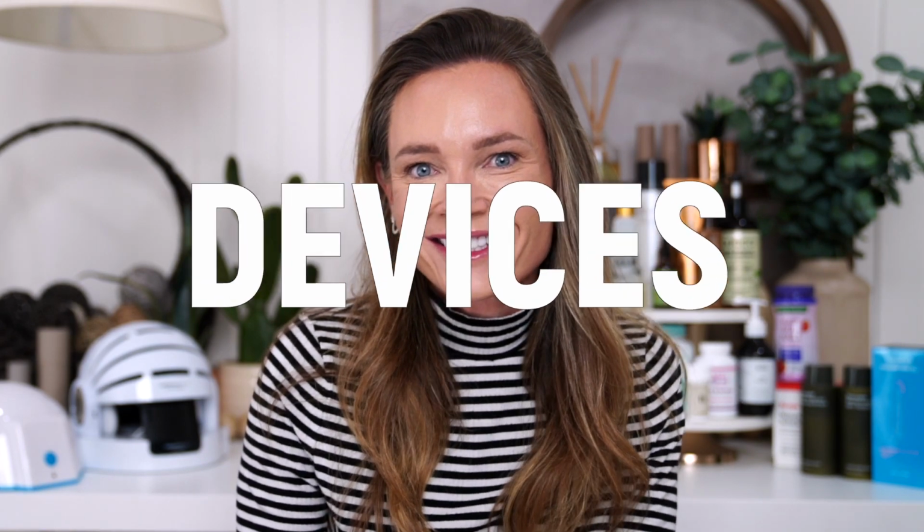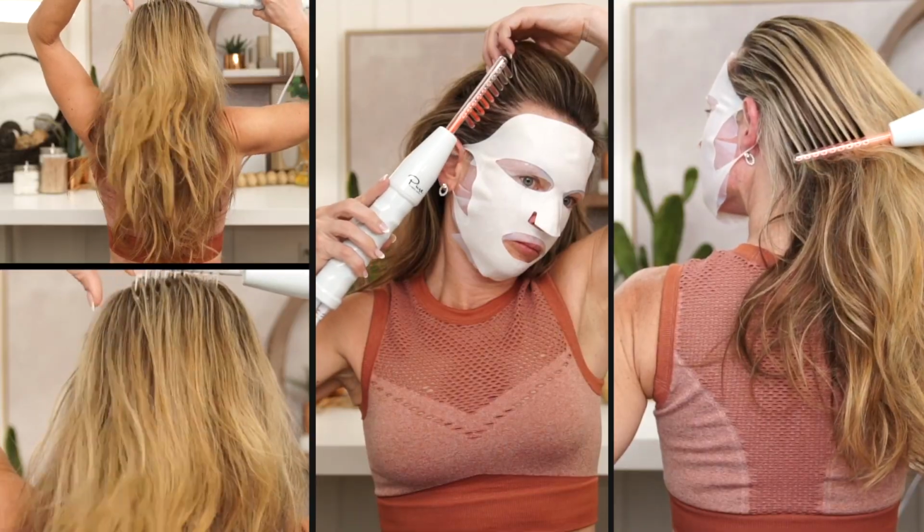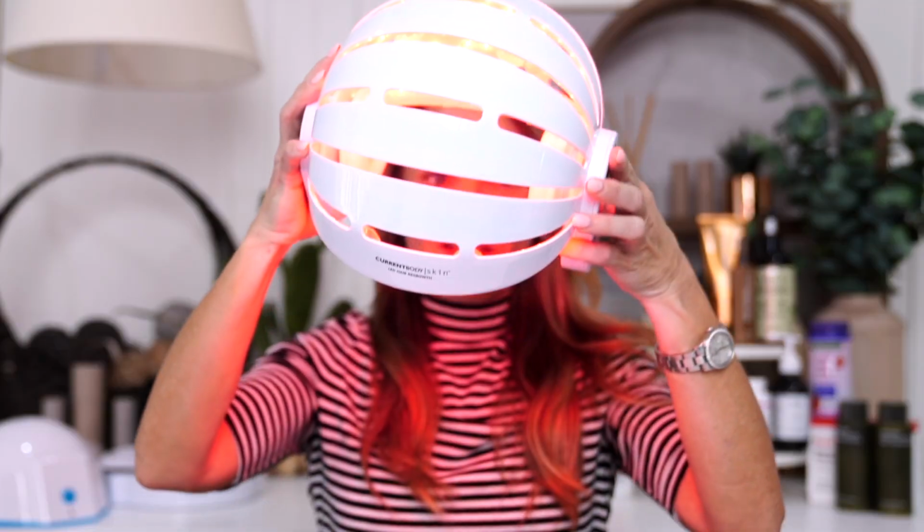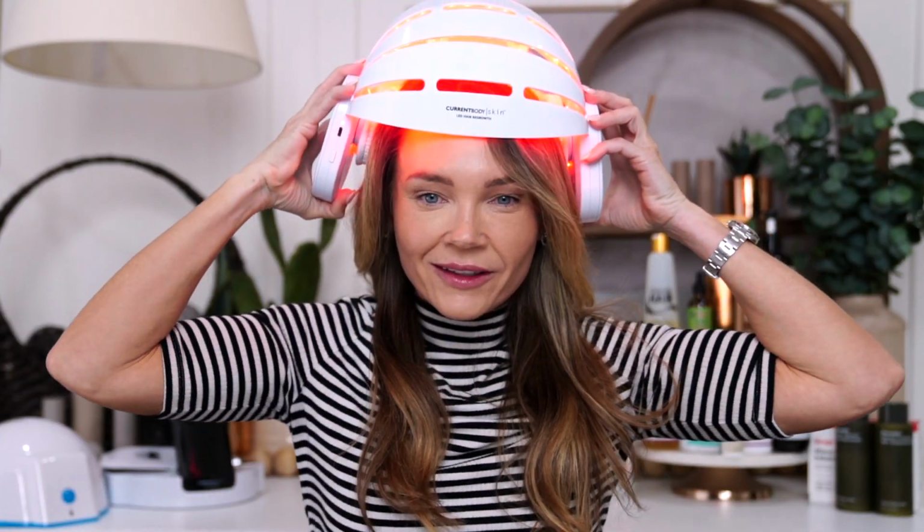Fourth, devices. You guys know I have a lot. Among the devices I have for scalp stimulation, I use my high frequency wand most frequently. While I've tried both LED helmets a few times, I found that visiting my local red LED bed suits my lifestyle best. This year I've been using the red LED bed 3 times a week.